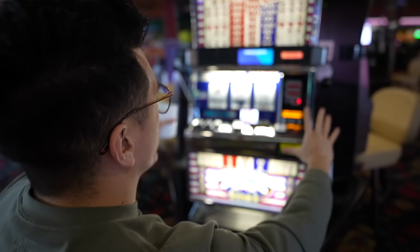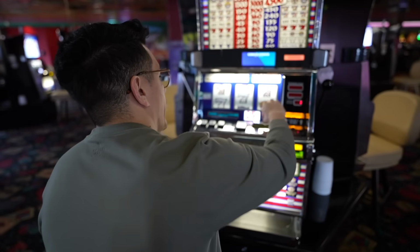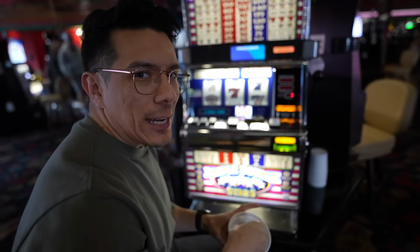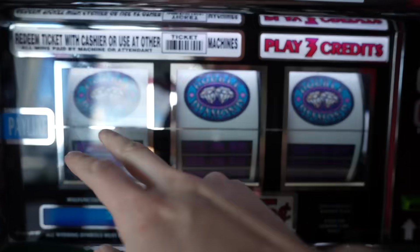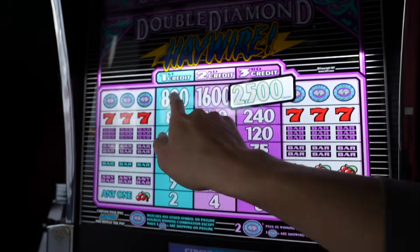These machines actually look like they're kind of new. They don't look old and beat up. I think they recently had a makeover here. I have to say, putting in a coin at a time is a lot more tiring than putting in like a 50 and then just pressing the button. Man, we were so close to the triple diamond. That would have been 800 credits.